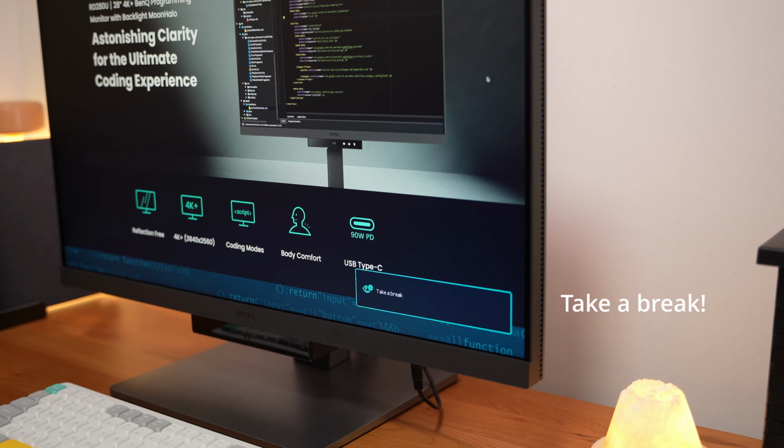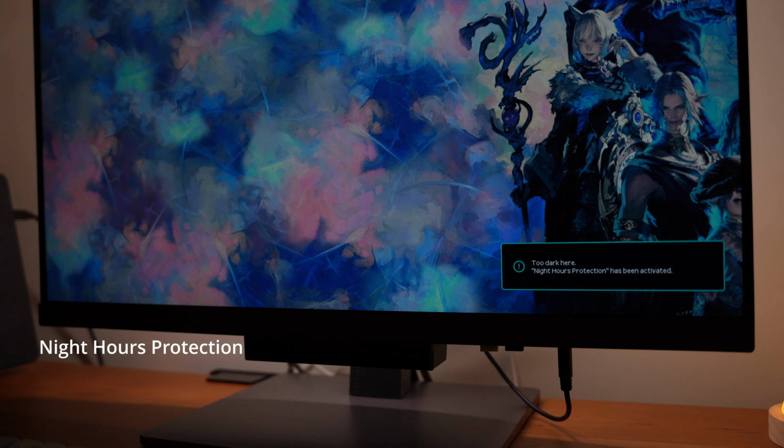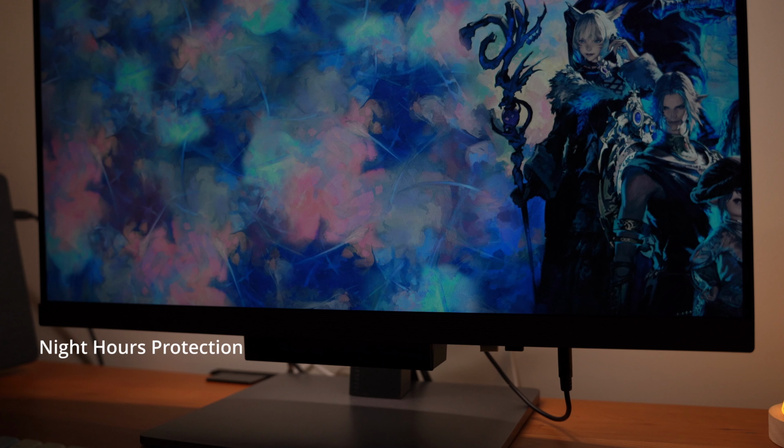Eye Reminder pings you to take a break at set intervals, although I have to be honest, I tend to ignore this reminder a lot. Then there's the new night hours protection, automatically switching to the minimum brightness you're comfortable with when you're in a dark environment, and this is done automatically. I don't like tweaking settings regularly, so a lot of these eye care features are set once and forget, then I let the monitor take care of me.